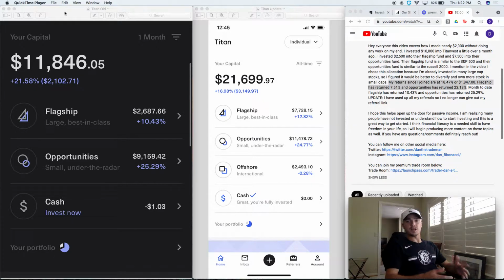So I first want to cover how my account has done since the end of November when I made that video. If we look to my right here, I have the YouTube description up where I mention my returns. To the left of that, we have an image of the Titan update. This was taken today: about $21,700 invested, 17% returns, $3,100 in profit. Notice how it says all time as well.